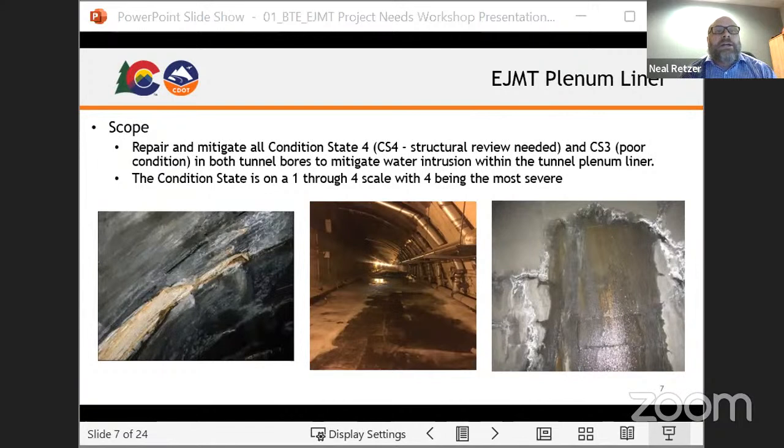Picture on the right, I didn't want to put a video in here, but hopefully this illustrates that's water that's actually running through the liner. That's almost like a water feature. And then I've got a picture at the end that shows you kind of the end result of where that water ends up. So next slide.